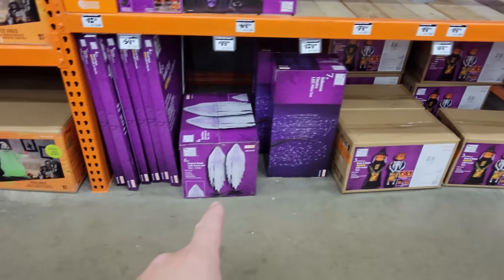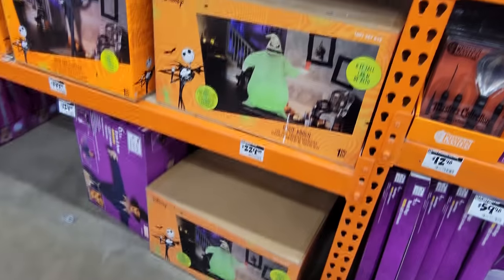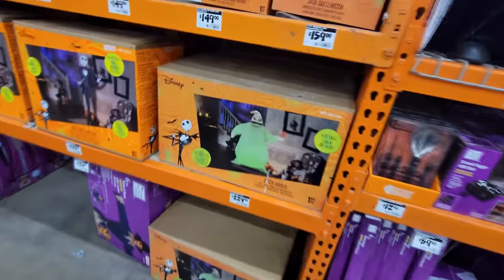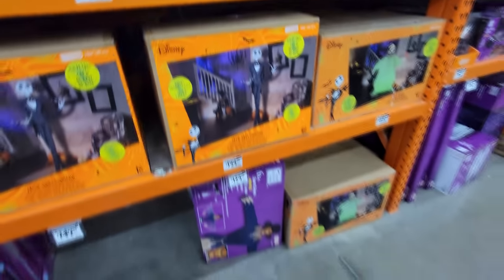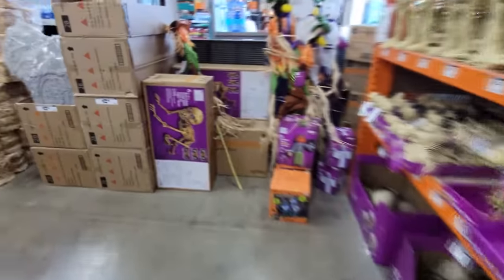All right, let's see. We got the glowing spirit twins here. We have several of the Oogie Boogies. I'm so excited I can't even breathe. We got an animated Jack Skellington. I didn't even see him set up. And we got, man, several more of the wizard and of the faceless scarecrow.